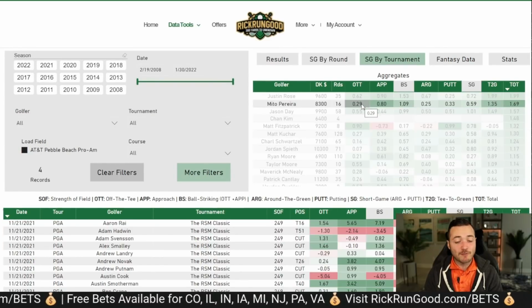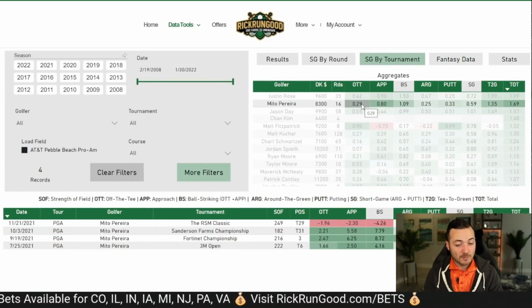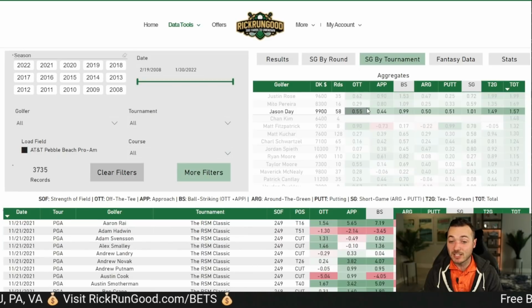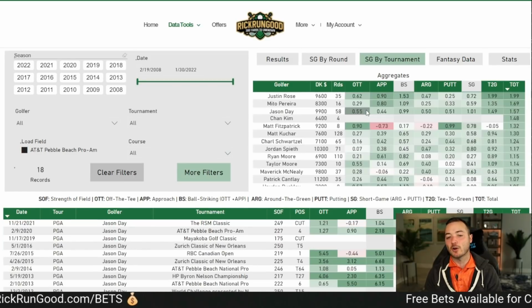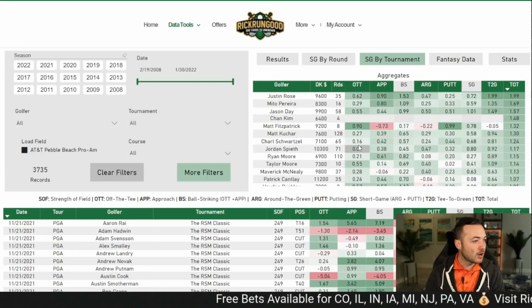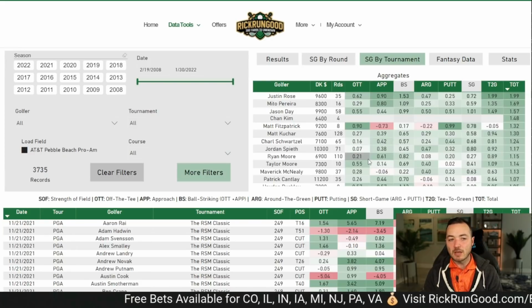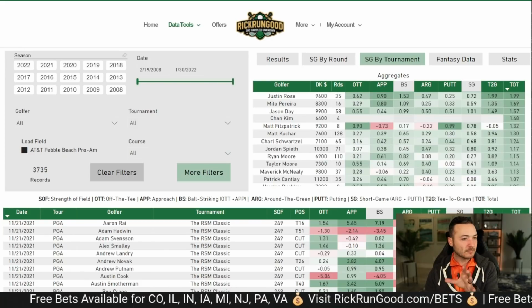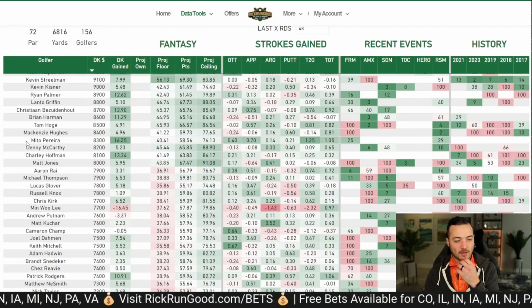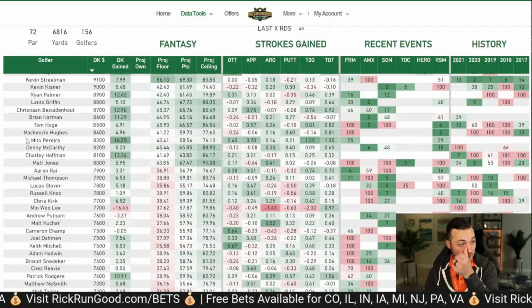Mito Pereira has about half the rounds as Justin Rose. T6, third, T31, T29. Those are the 4 events he's played. Jason Day as well. So you're seeing a trend here, aren't you? It's that 9,000, couple guys in the 8s, maybe Mito, maybe Bezuidenhout. Maybe those are the paths that we want to go, but you can continue to dive into this as much as you want. The way that I see this $8,000 range is quite interesting.